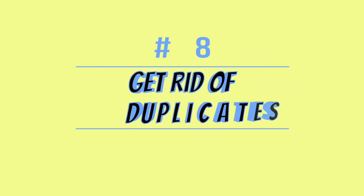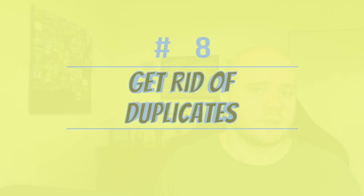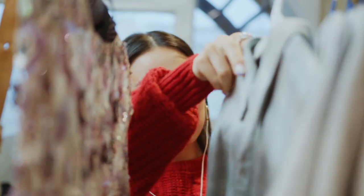Or maybe it means getting rid of 4 or 5 things and buying something new that takes the place of all of those things. Number 8, get rid of duplicates. This is an easy one, and it's a great starting place. There's a good chance that you have a lot of doubles of stuff that you don't need doubles of. Like maybe you have 2 of the same shirt, but you only wear 1 of them. Or you don't wear that shirt very often, so why do you need 2 of it?